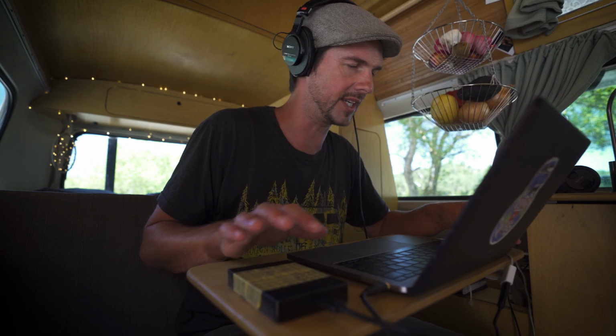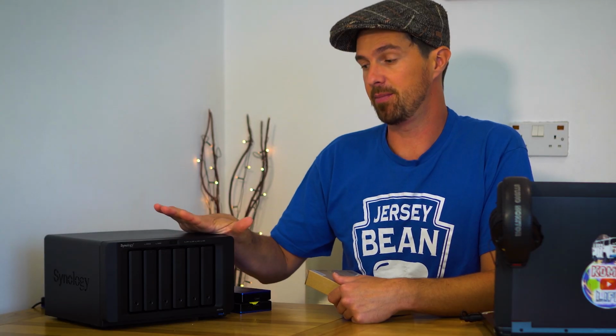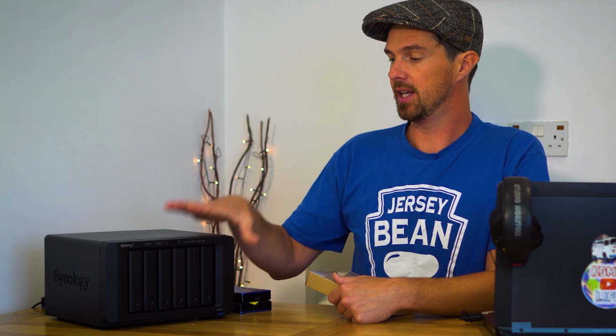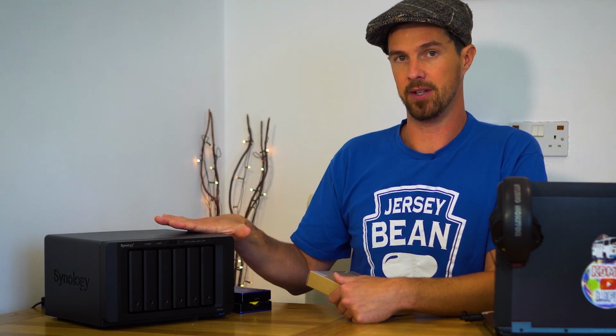All up, the Synology has blown me away. Very, very pleased we invested in it. Very pleased that we have got this piece of kit. Wouldn't be without it now, to be perfectly honest with you.